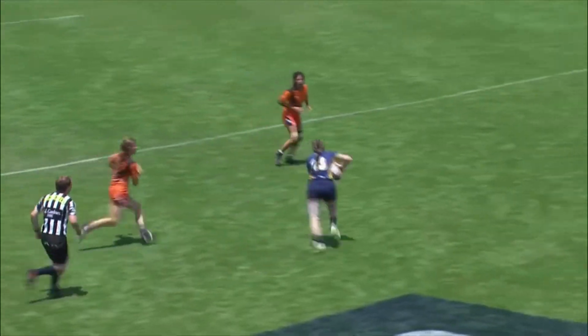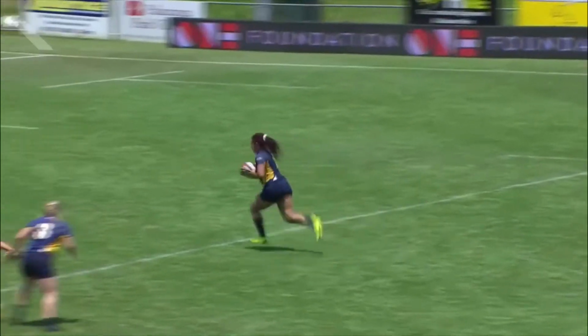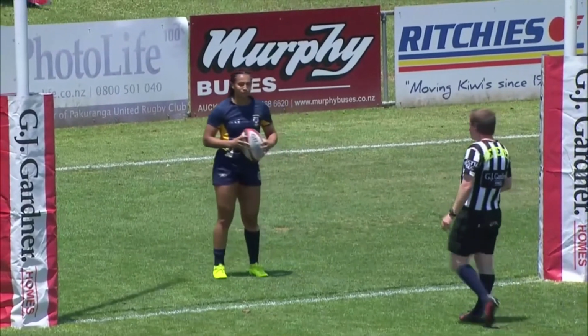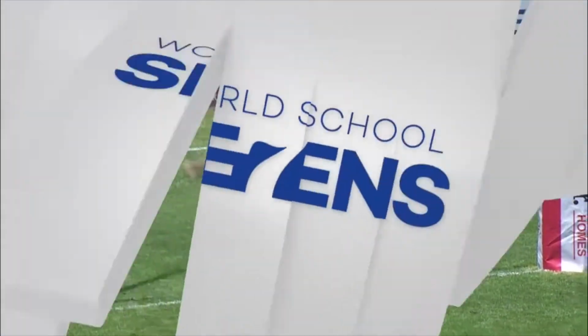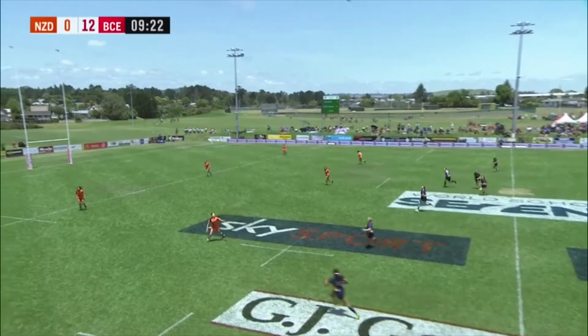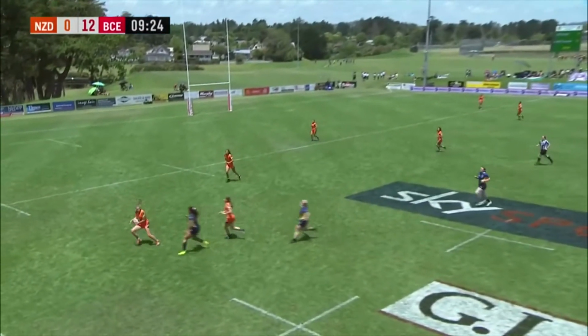It's wonderful work. If we look for the pass here from Gillis, who just sucked in the defender and then popped the pass over the top. And her teammate was on hand to score. The New Zealand Dutch team, well, they scraped to a 14-10 win over the Seahawks in their opening game.